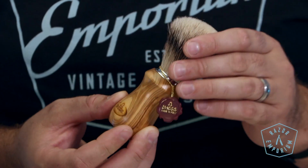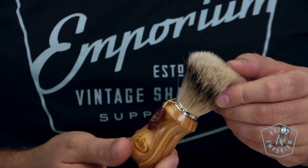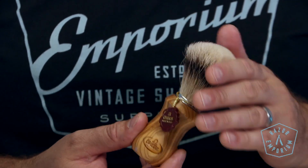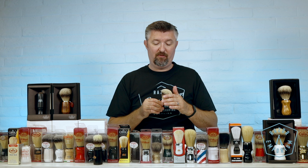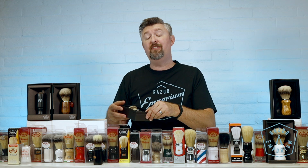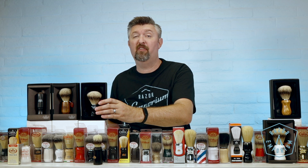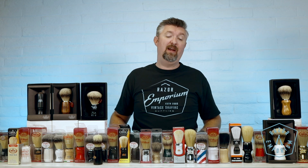They're not as dense and full as, let's say, a Simpsons, but they're also not the price of a Simpsons brush. So if you're getting started with wet shaving, and you're wondering, hey, do I want a badger or not, but I don't want to spend a bunch of money, or I'm worried about if I'm going to like this hobby, check out the Omega line of brushes. I think they're fantastic. I remember getting one for my brother for Christmas. That's how far back I go.